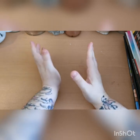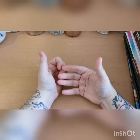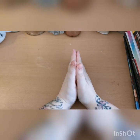But I'm going to show you what I have coloured, and the pages that I have coloured, I've really enjoyed colouring them when I've been in the mood. So like I said, it's still an accomplishment.